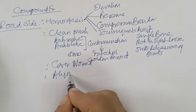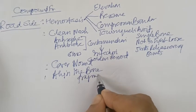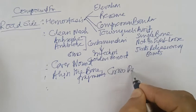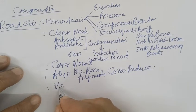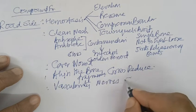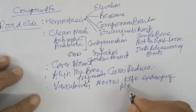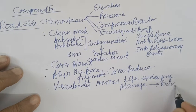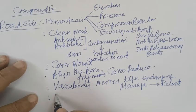Align the bony fragments, or grossly reduce the skeletal disruption. Assess vascularity, nerves, and life endangering conditions. Manage what can be done, or at least record so that the future people must see. And then you must transport.